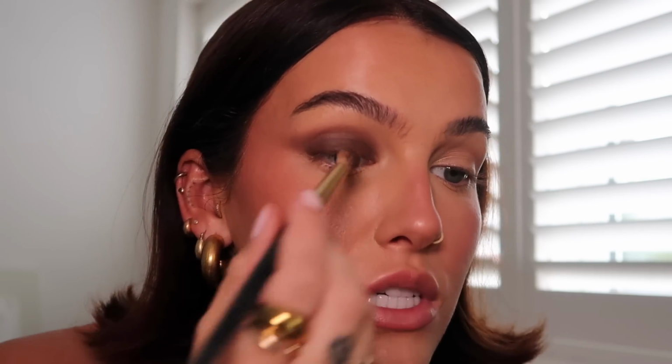How easy was that? That literally took me like 30 seconds. I know a smoky eye feels really scary, but it's honestly one of the quickest, easiest makeup looks. You get a really good product like this, stick to one colour and blend it out. It will be one of the quickest makeup looks you have ever done. Both sides are blended out. You could 100% leave it at this point. If I'm in a rush, I would leave it at this.